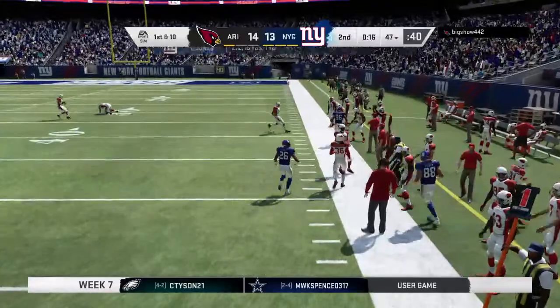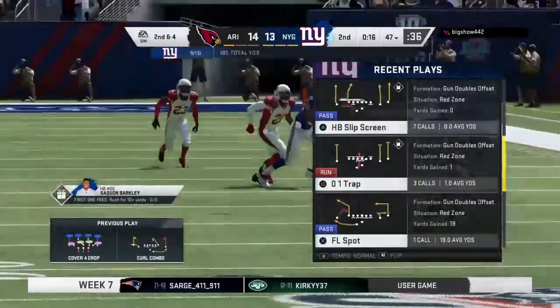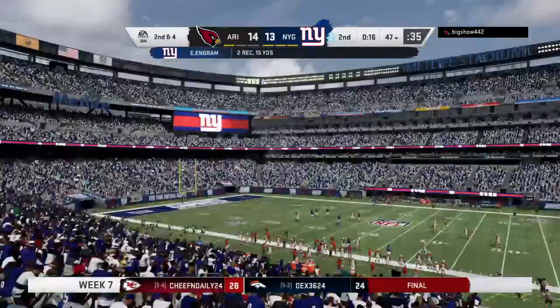He'll complete this to Ingram at tight end, and he's able to get this one out closer to midfield, across the 45. A gain of 6 there on first. It's a pickup of 6.